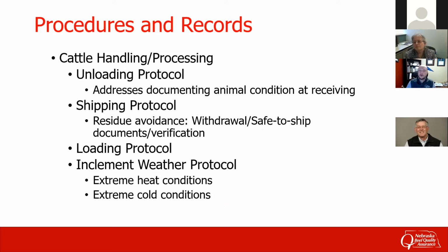They're looking for that you have a protocol for residue avoidance or safe to ship documents to make sure we're not shipping any animals from the feed yard that have not cleared withdrawal periods.